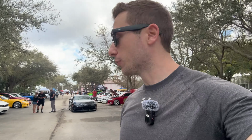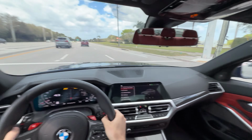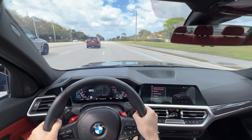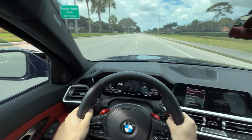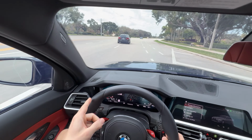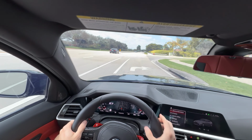So I'm heading out now. There weren't too many BMWs, but overall I think it was a pretty cool meet. We have a big variety of supercars. We had some BMWs, pretty much a little bit of everything. And I think getting to hear the cars fly by as they leave was a pretty cool experience. Hopefully you guys enjoy that in the video. It's like a 335 or 535 with the M5 body kit.